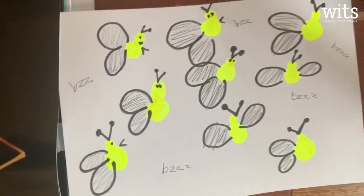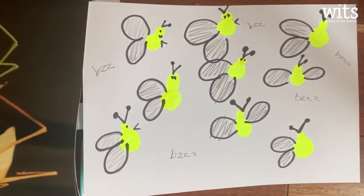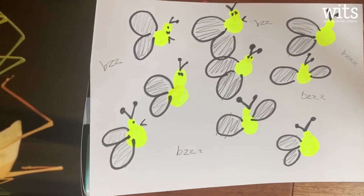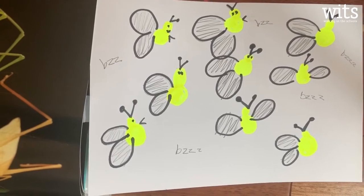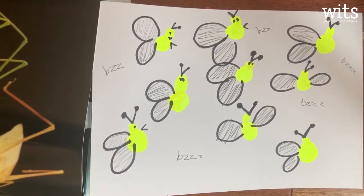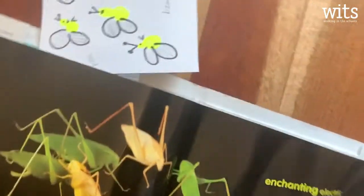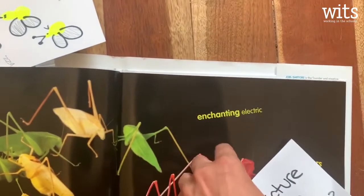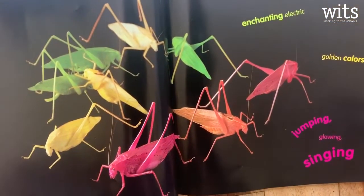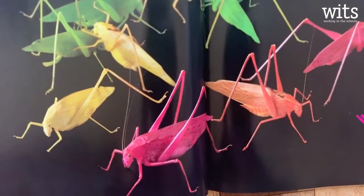I imagined fireflies buzzing around because they're golden, and then when they light up, they kind of seem electric to me, and they jump around and fly around the grass in the summertime especially. The photograph though is of, excuse me, look at those. What are those? Those are grasshoppers. Look how beautiful the colors are.